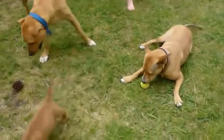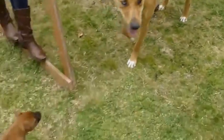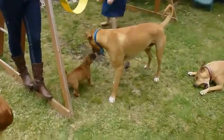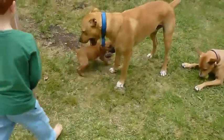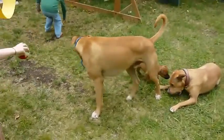Okay, so I want to show you one more thing before we finish. It's basically the two different ways my dogs tell Jock to leave the ball. First of all, Inca, very verbal, very loud, and sounds scary. Look here. Then, Jack.